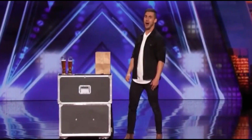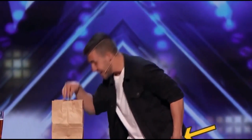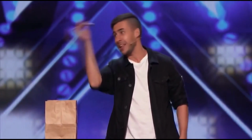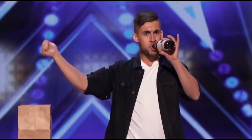Now, for the transformation, the bigger-sized bottle is inside his left-sided pocket. He pulls everyone's attention towards the bag, and using his left hand pulls that wine bottle from the jacket and holds it behind his hand. Then suddenly, he pulls out that wine bottle to create the illusion of the bottle being transformed. But now you know it. The tiny bottle is still in his right-hand fist, as he enjoys drinking the wine.